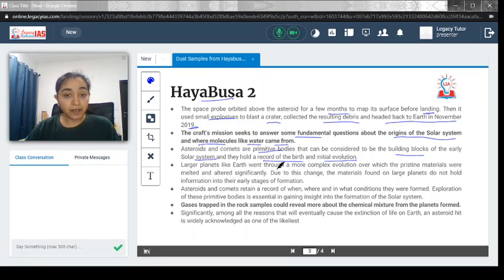Larger planets like Earth went through more complex evolution, over which the pristine materials were melted and altered significantly. Due to this change, the material found on large planets does not hold information about their early stages of formation. Because of the complex processes involved on the large planets, the rock material over here has undergone significant metamorphism, or changes over a period of time. So it does not hold the record of the primitive times.